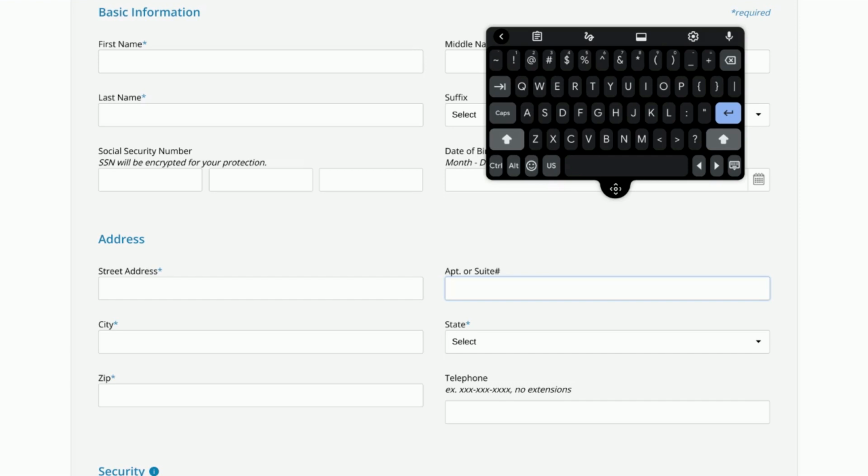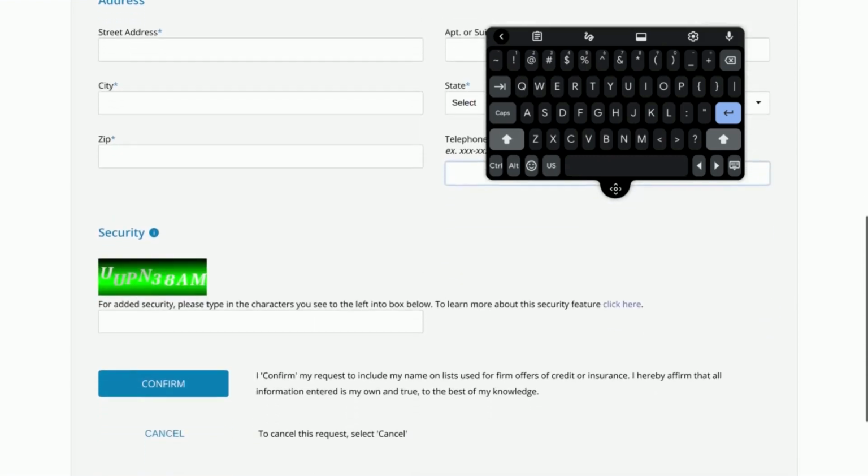So make sure you put that apartment number in there, your city, state, zip code, and then put your phone number here. Now, this is different because they do ask a security code. They just want to make sure that the information that's going into your system is not coming from a bot. So go ahead and put it in. It looks like this code is UUPN 3:08 a.m. And then I'm going to go ahead and click confirm.